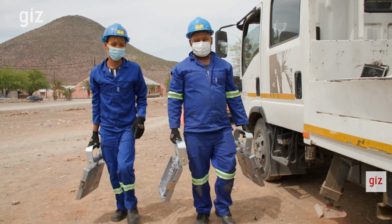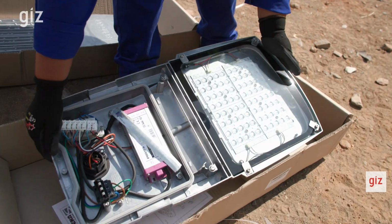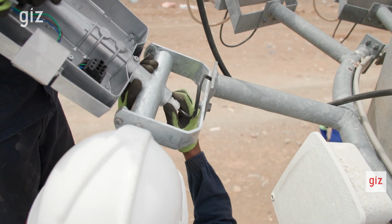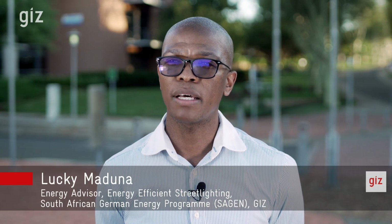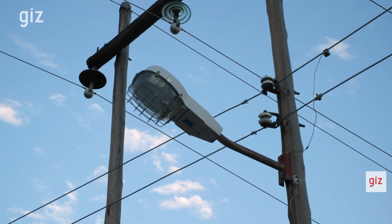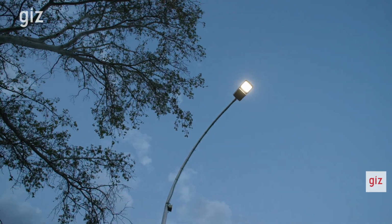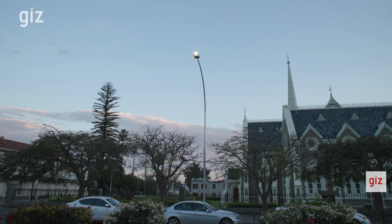GIZ implemented an energy-efficient street lighting project in collaboration with the Department of Mineral Resources and Energy. It is a project that is meant to reduce carbon emissions, reduce energy consumption in municipalities, and also make sure there's a migration from high power sodium lights to more energy-efficient LED technologies. We did this with co-financing from the Swiss through the Swiss Economic Development Corporation, or SECO.